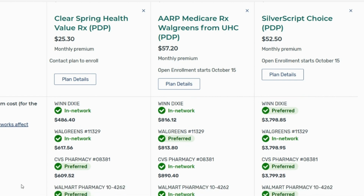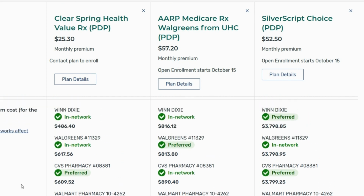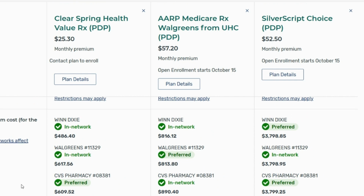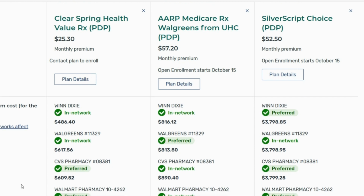AARP is United Healthcare, $813 for a year's worth. Still a little bit more, but not an insane difference. And then we get over to SilverScript, and SilverScript is going to charge you $37.99, $3,800 for a year's worth, where these other two plans are obviously significantly less.